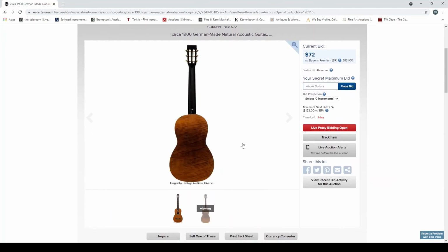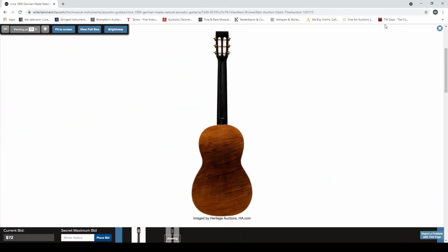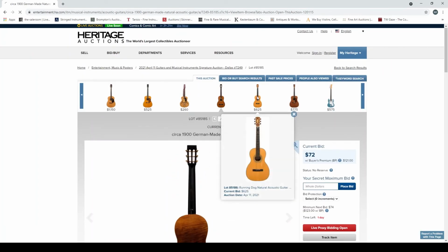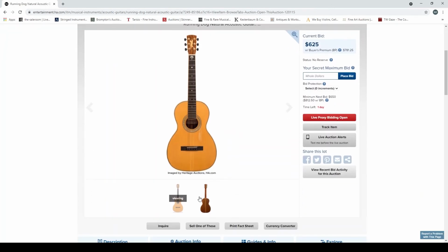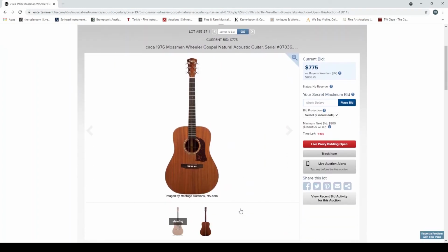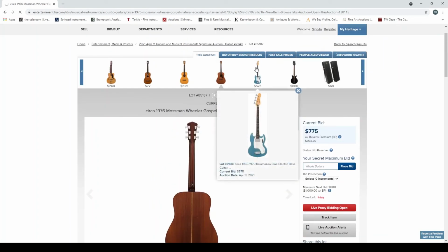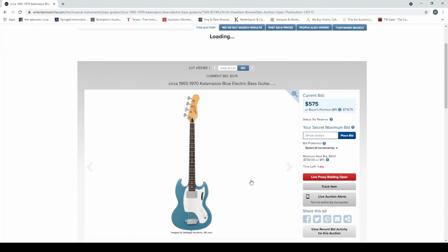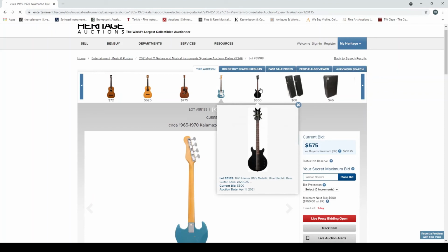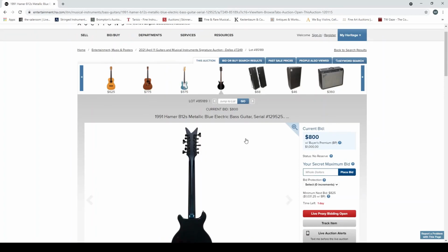Current bid $72. Interesting back, but these instruments are not usually that great quality. Sometimes the tuners are nicer than the guitars. Running Dog natural acoustic guitar. There's a lot of things in this auction. 1976 Mossman Wheeler Gospel natural acoustic. 1965 to 1970 Kalamazoo blue electric bass. And 1991 Hammer B12s metallic blue bass guitar.